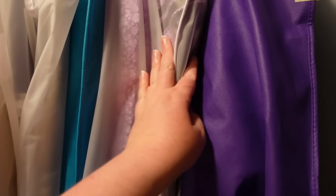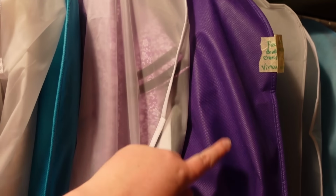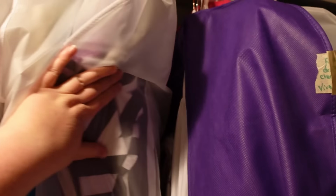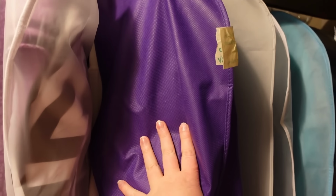And some of them I can see through. So these clear ones are the slightly shorter ones. So basically anything that is a two-piece outfit, like this is my Little Women dress, or behind it is Sleepy Hollow, which is probably a little bit too long for this bag, to be honest. It should probably go in a gown bag.